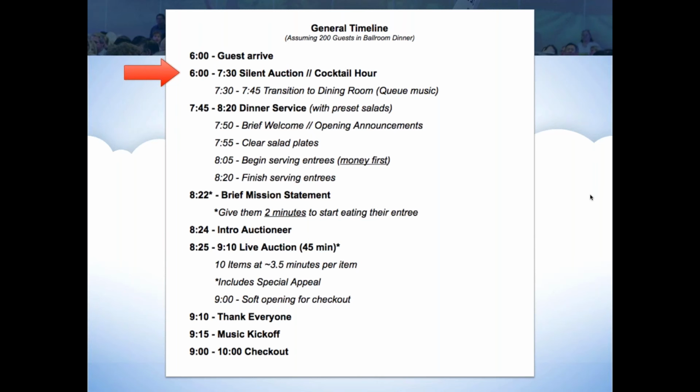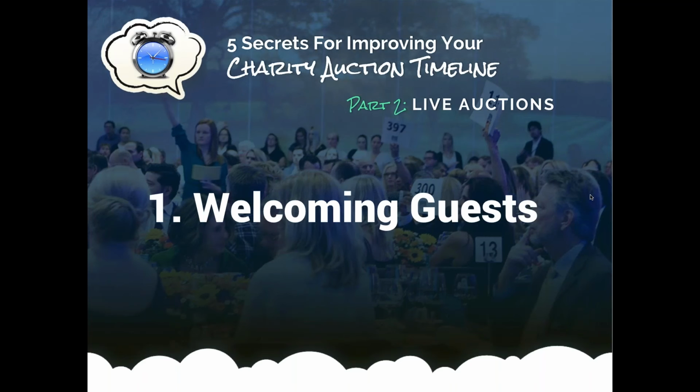There was that hour and a half of silent auction cocktail hour. That's really, really important. That's a huge part of your event. But we're gonna talk about what happens after that, right? So with that, I'm gonna hand it off to Scott, the man with the knowledge, and you can start telling us, Scott, what do they do after the silent auction?